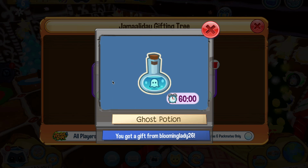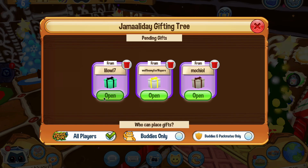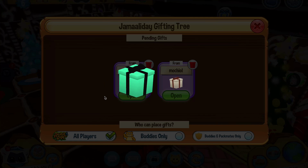What is this? A ghost potion. Okay, I have not seen this one either. Blooming lady, thank you. I'm gonna have to try this out. I wanna be a ghost. Are she ghost? Are she ghost, guys?